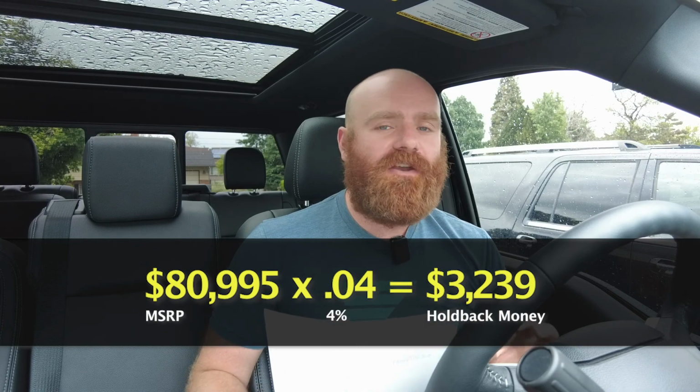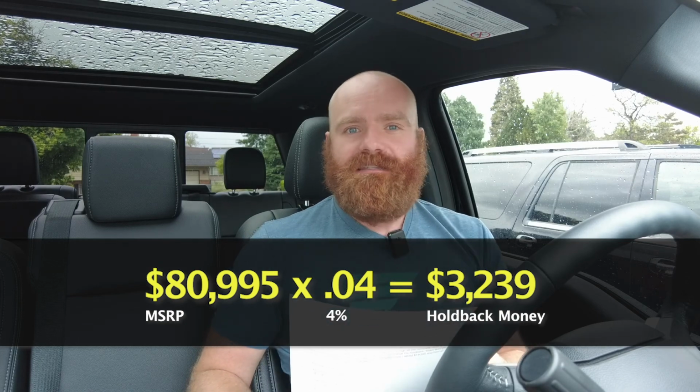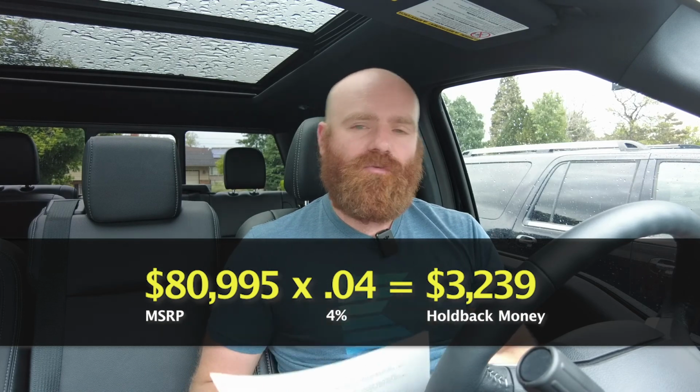Now, let's talk about holdbacks. A manufacturer will hold back money on every single vehicle until a dealership hits a certain amount of inventory or volume. Holdbacks for Ford, and again, you're gonna have to research on your own, are typically about 2 to 4%. This varies with how much volume the dealer does. If you're in a big city with a high volume dealer, you can typically count on 4%. If you're in a rural area where they don't do a lot of volume, you can count on about 2%. Again, this is just for Ford vehicles. You're gonna have to find out what the holdback is for the vehicle that you want to purchase.